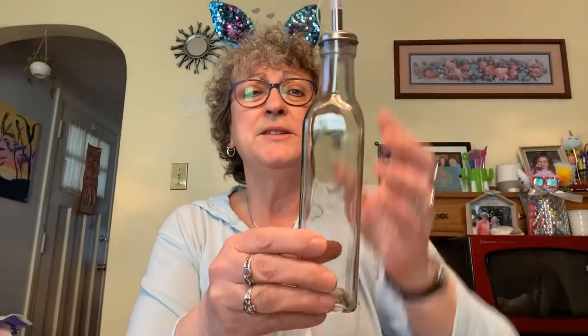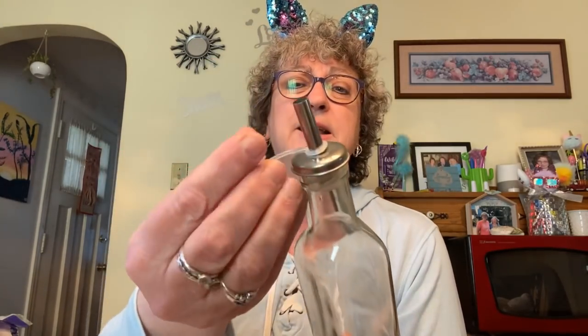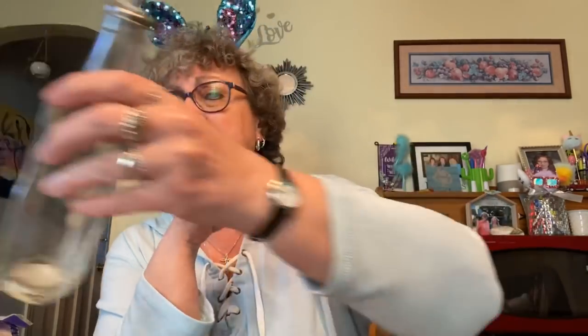Picked up this. I needed a new oil holder, so I got one of these. It's got the little cap on the top. They have ones that say oil and vinegar on them, but my store didn't have them, so I just got the plain color one. Plain color. Yes, this is a plain color. No, actually, it's clear, but it's plain color to me, obviously.